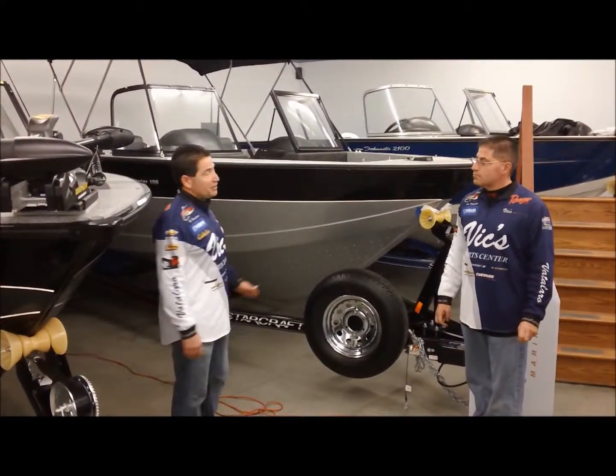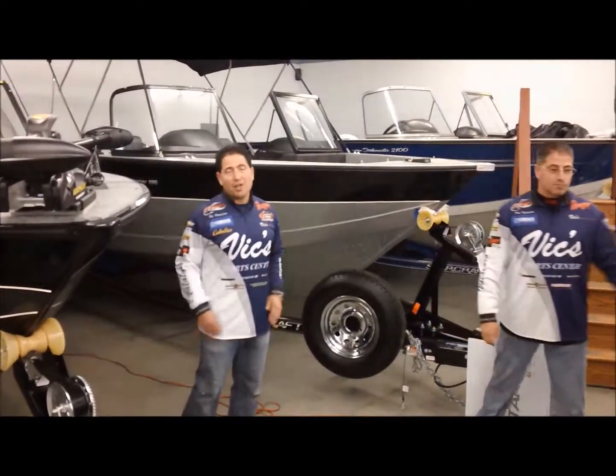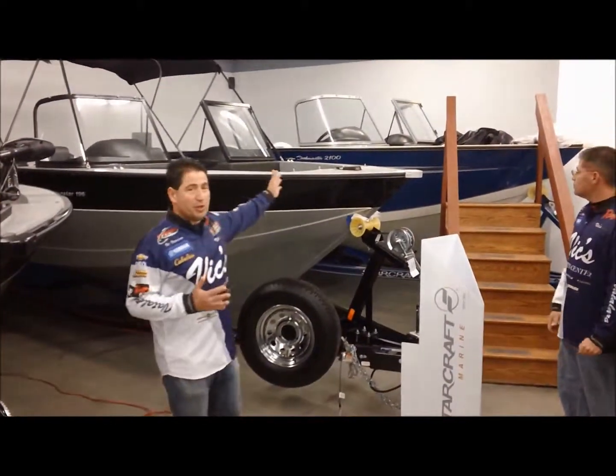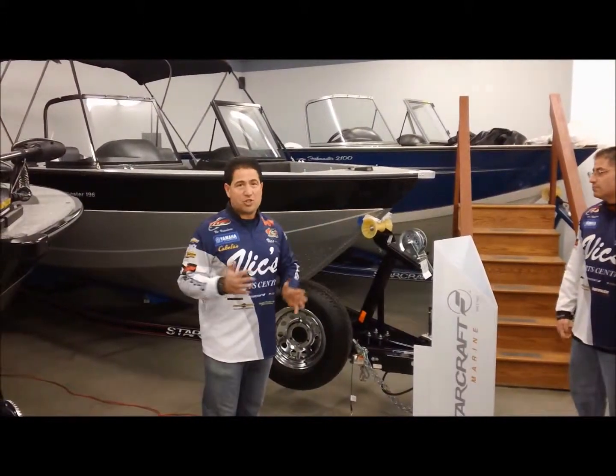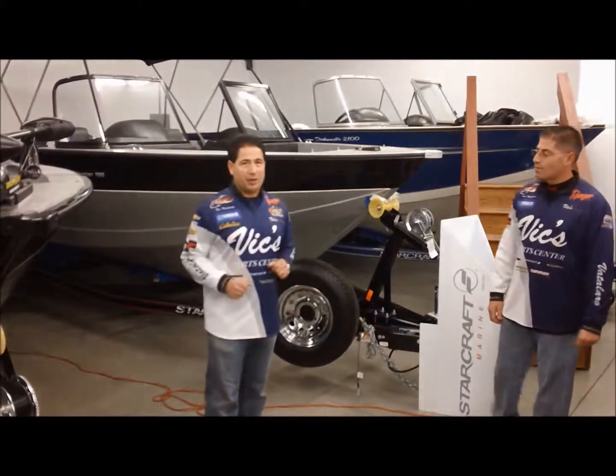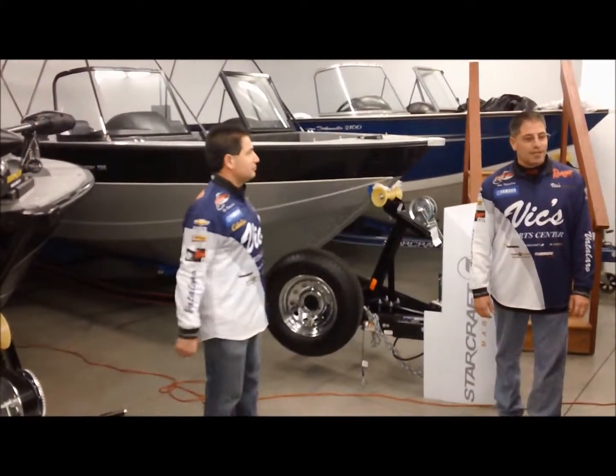Without a doubt. And then moving down the line even a little bit further, StarCraft also makes the 21 footer. So it's just the big brother to the 196, a little bit stretched out, a little bit more horsepower, tandem trailer. Great Lake Erie rig. Absolutely, lots and lots of room.